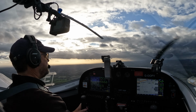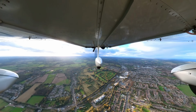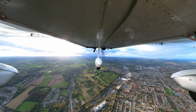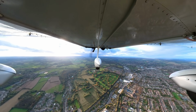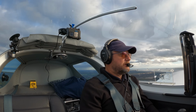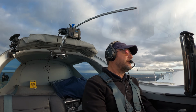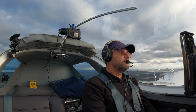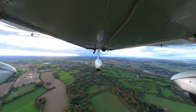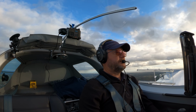So coming up on it now, start thinking about my approach. It's runway 26, so we should be pretty much flying straight down it, but we'll properly identify it as we get over it. There's some masts over there, identified.